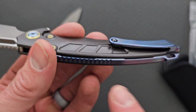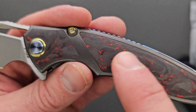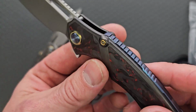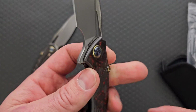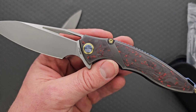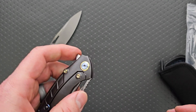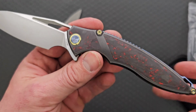We can't get red on the clip or the backspacer, not as deep as in the carbon fiber. That is some beautiful carbon fiber. Really, really nice stuff. But it's not on the spectrum for titanium anodizing, like with aluminum. You can anodize aluminum to be red, but you can't quite get this deep of a blood red with titanium. So something like black, I think, would have looked really, really cool with this, but this is still really neat.